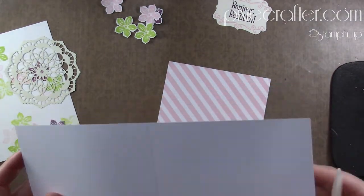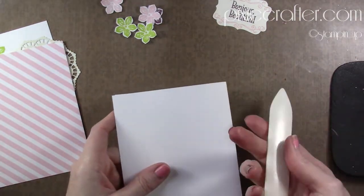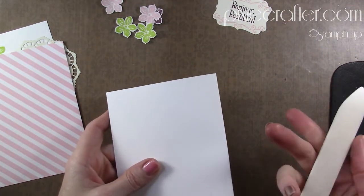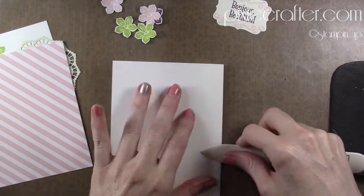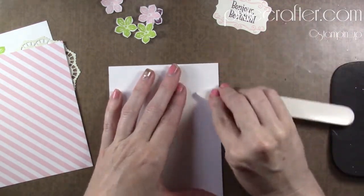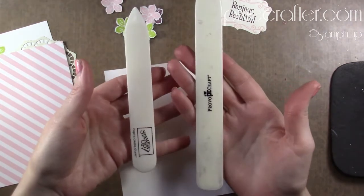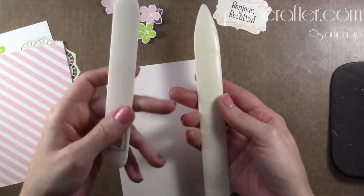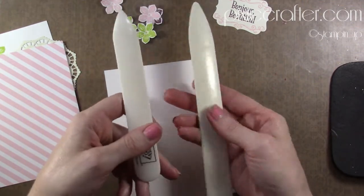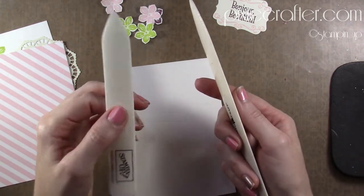Let me get out my bone folder. Now, I am someone who thought a bone folder is a bone folder, right? Well, no. This one is so much different than the old bone folder I have. It's small. Let me show you. Alright, so here's my old bone folder. And it's great. It worked fine. This one is heavier than this one. This one's really light, but there's definitely some weight to this one.